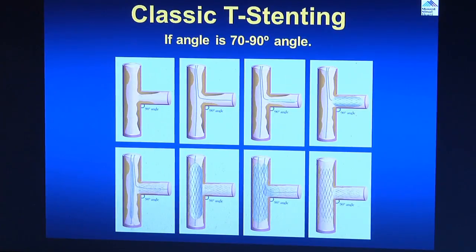Now the problem in this particular technique is that when we go back with the stent to the main vessel, the stent may not go, depending on how much coverage you have of the ostium. If a little bit more of the stent is sticking out, definitely the main vessel stent will not go. You may have to pre-dilate and then go with the stent, but in the end you have to do a final kissing balloon. This is classical T stenting.